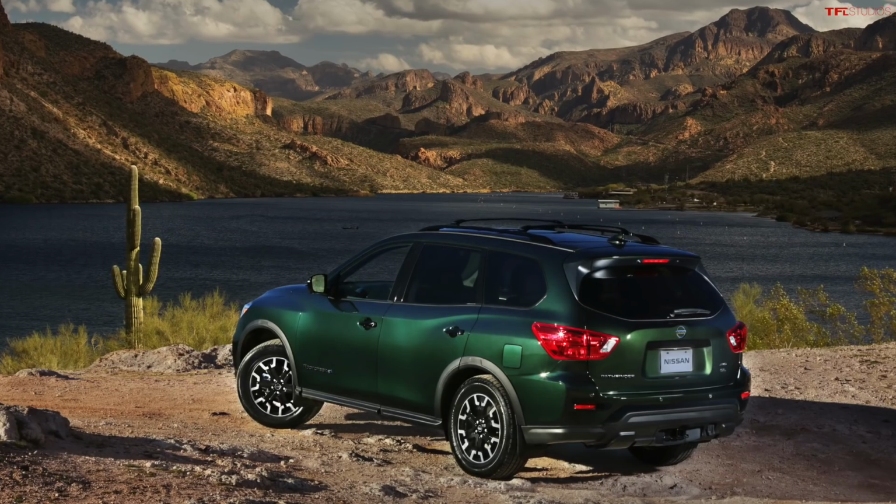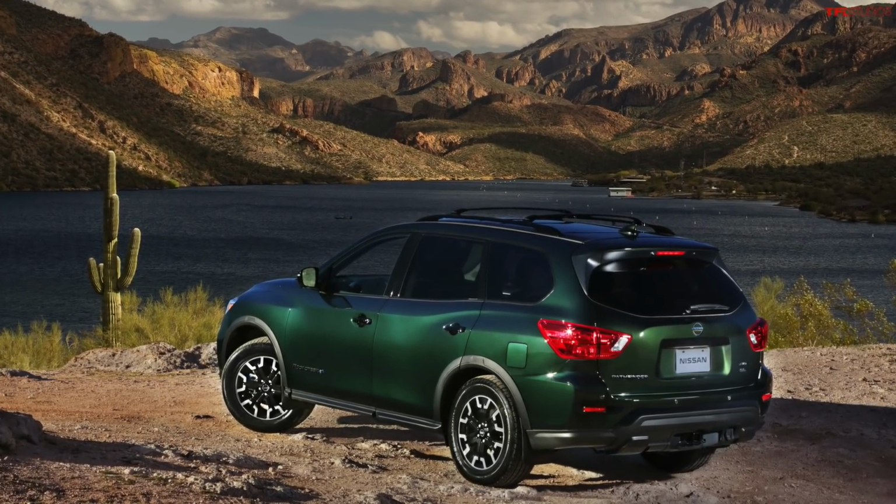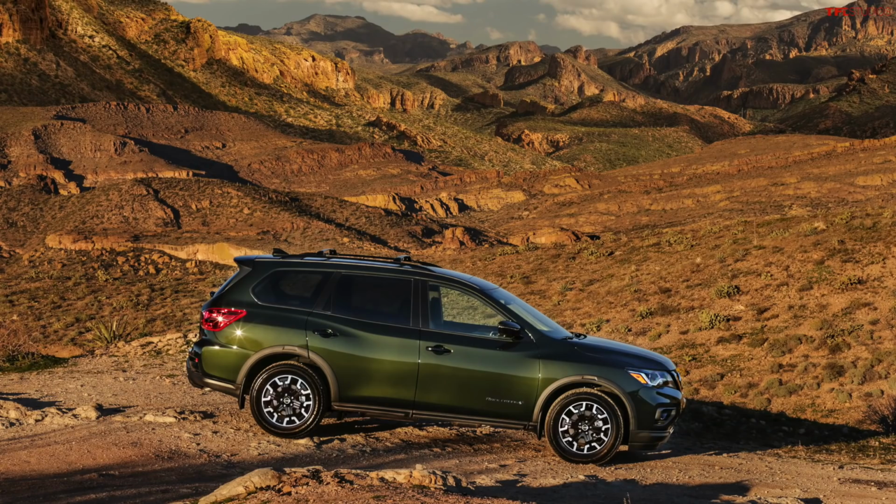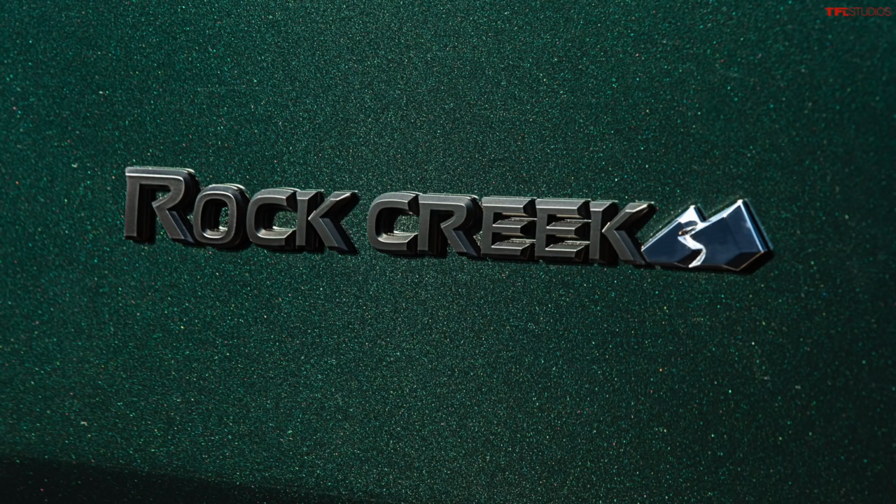The Rock Creek Edition gives you paint and badges. But it's also green. Yeah, this is a cool green. It's a pretty green. It camouflages into everything. When you're looking at images of this, it does kind of bleed in there, doesn't it? It just disappears into the background. I personally love that. My favorite color is green, especially on vehicles.